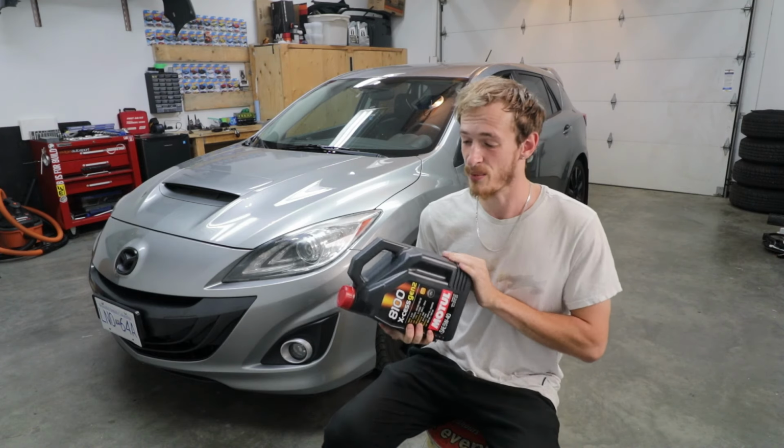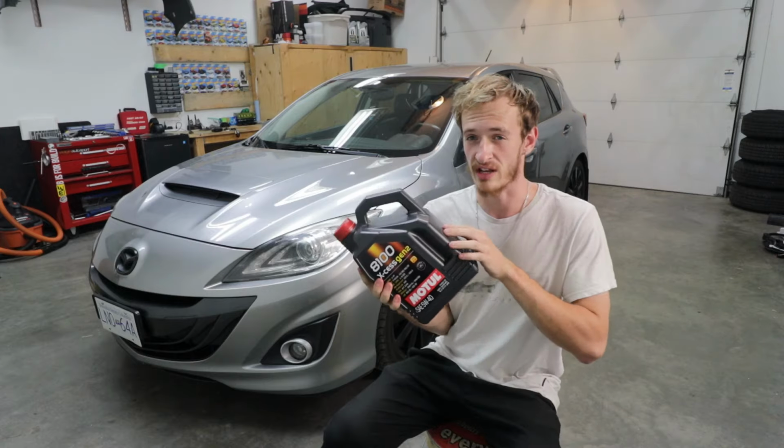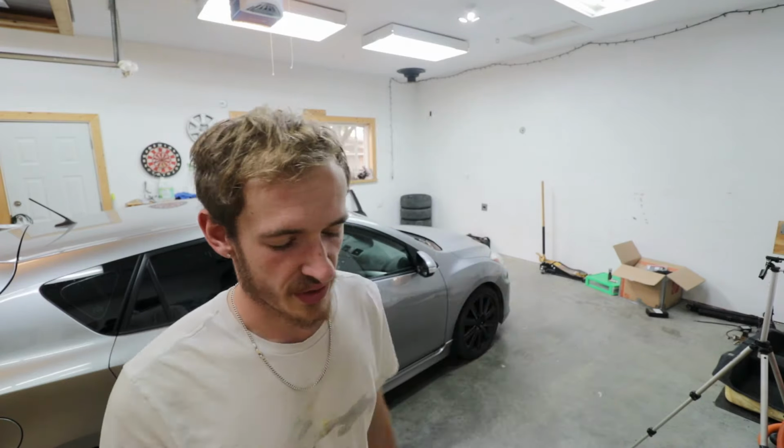And for today's example, I'm going to be using Rotella's 8100 Access Gen 2. It's been a long journey since the MazdaSpeed forum started, so when you go on Google and search up best oil for your MazdaSpeed 3, the last stuff was from like 2019 and there hasn't really been an update since then. So that's why I'm making this oil change video, whoop-de-doo, but things have changed. And I'm making a change too. I thought I'd tell you guys.